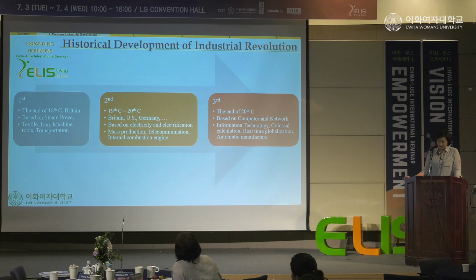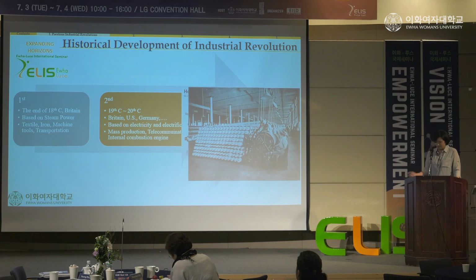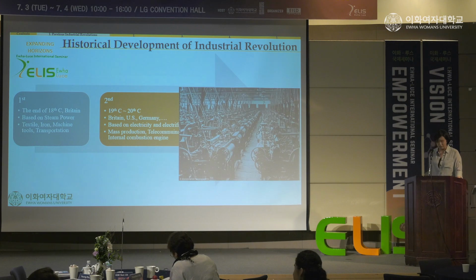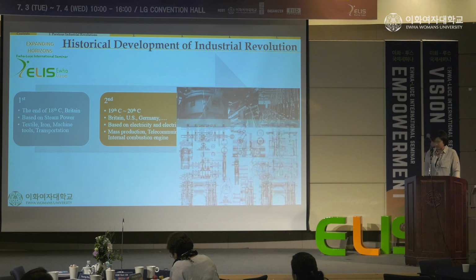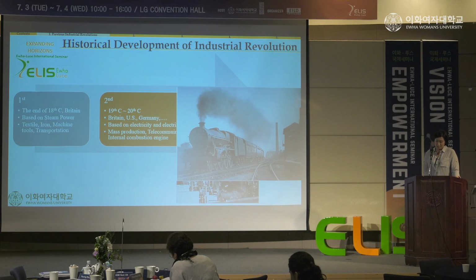So far, there have been 3 steps of development of the industrial revolution. The first revolution began at the end of the 18th century in Britain, based on steam power. In this period, textiles, iron machine tools, and transportation were remarkably developed.